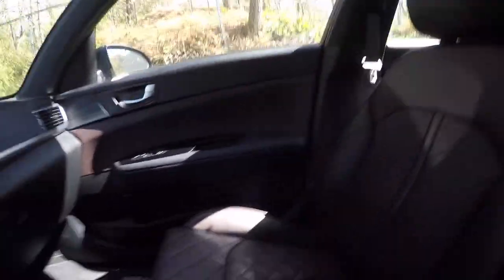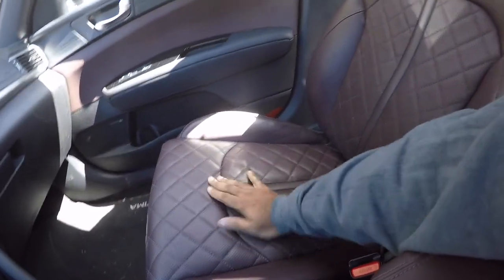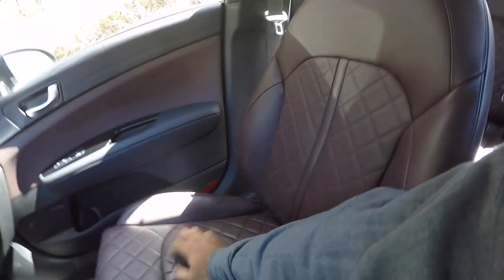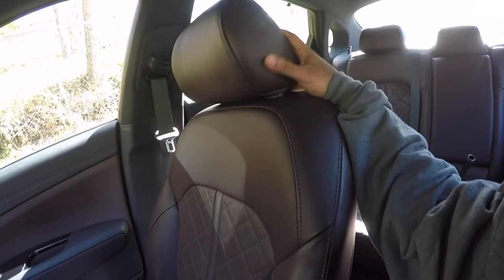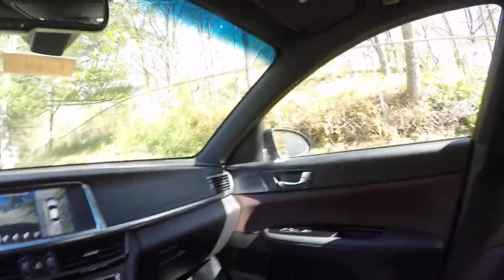I do like this leather seat. Leather look. I don't know if this is real genuine leather or not, but I like the stitching, the nice diamond pattern. The color is nice, that dark brown burgundy-ish color. Easy to clean.